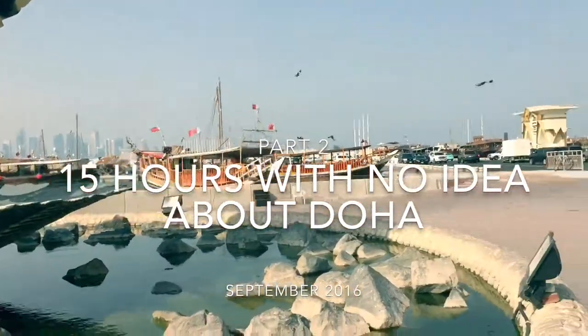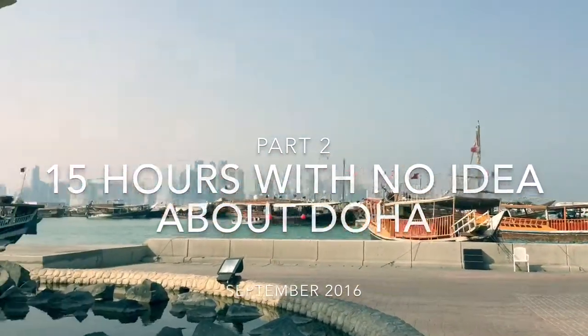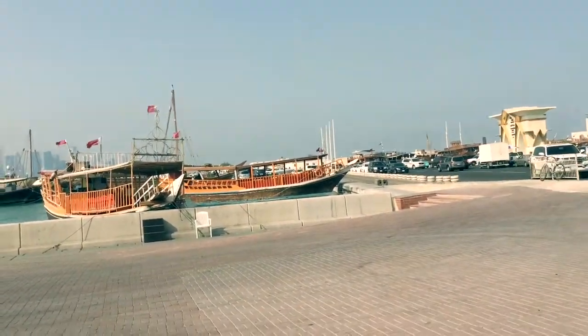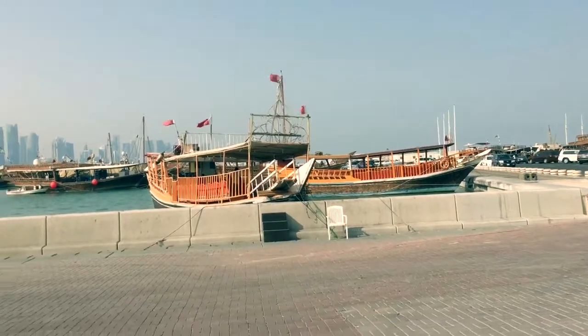It's a natural sculpture. Over there in the distance is the Museum of Islamic Art, and further in the distance is the college. All of the boats and stuff around. I love the architecture, it looks really, really nice, and the ships look really traditional.